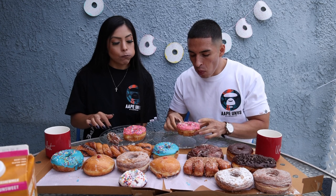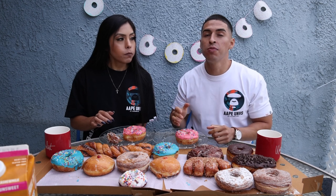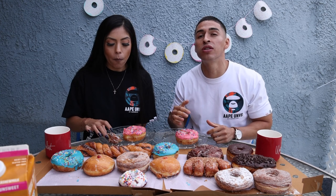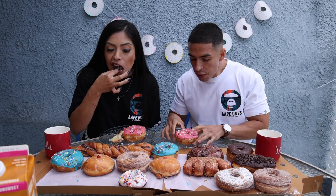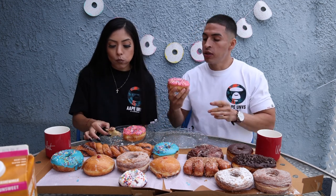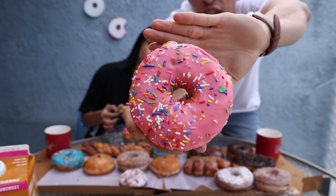Now, we're starting off on the right foot. Their glazed cronut was great to me. Their glazed buttermilk bar was also great. It actually tasted like Donut Hut's buttermilk bar, but less thick, so it was perfect. Now we're gonna move on to their strawberry and sprinkles, which, guys, is huge.